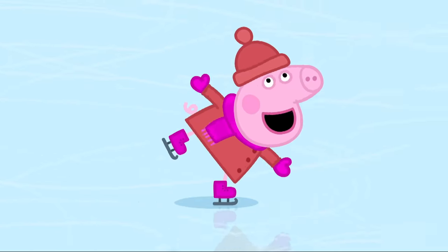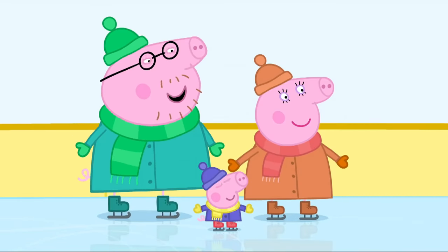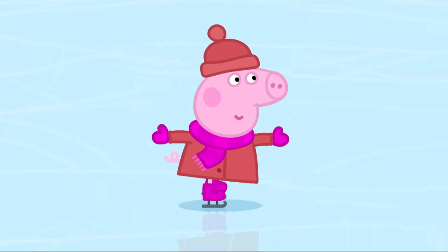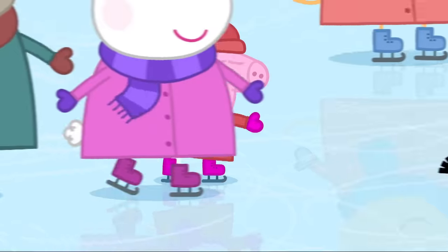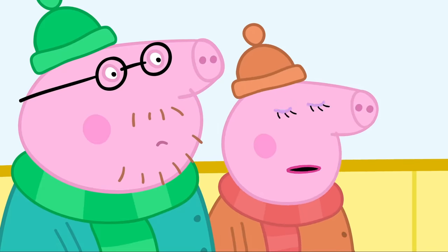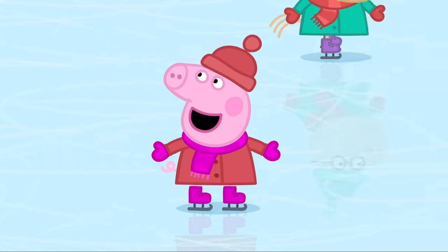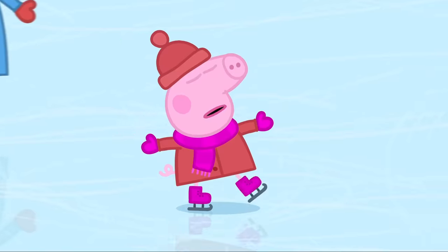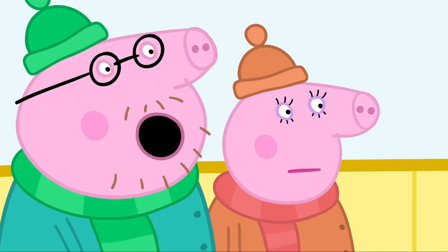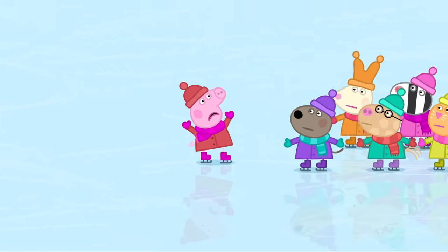Look at me! I'm skating! Peppa is doing really well. Yes, I'm a very good teacher. Slow down, Peppa. You'll bump into someone. Don't worry, Mummy. I'm very good at skating. Oh, where are the brakes? Oh, dear. I forgot to teach Peppa how to stop. Oh. I can't stop! Look out!